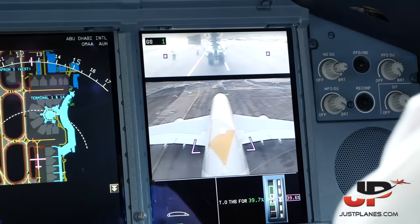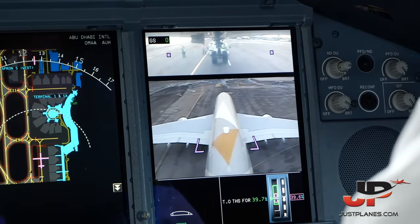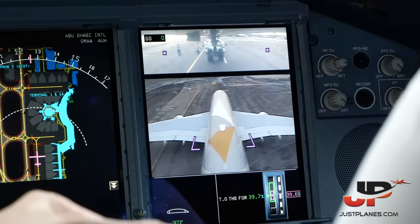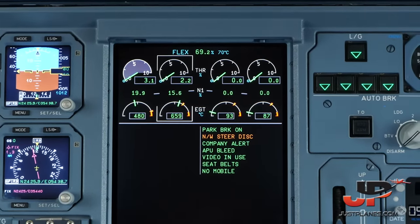One 5 for separation, sir. Continue steady Echo 15, ETIHAD 641. Ground to copy. Push pass, complete break to be set, please. Okay, number 2 is stabilized.